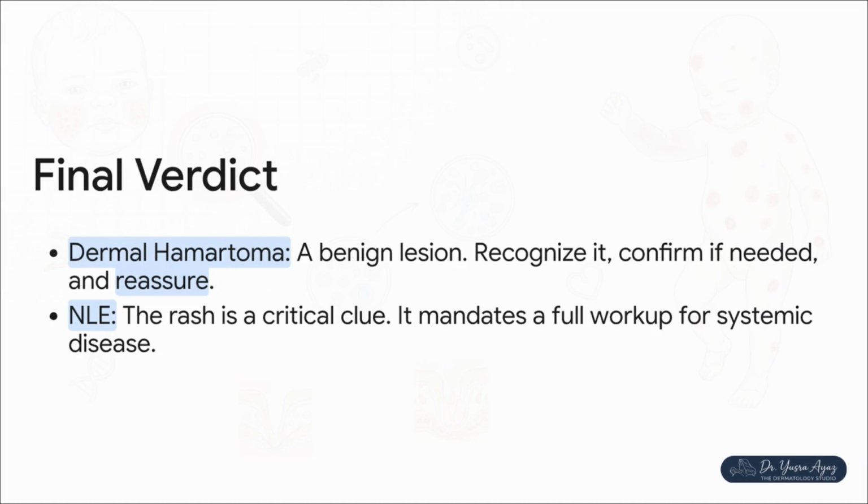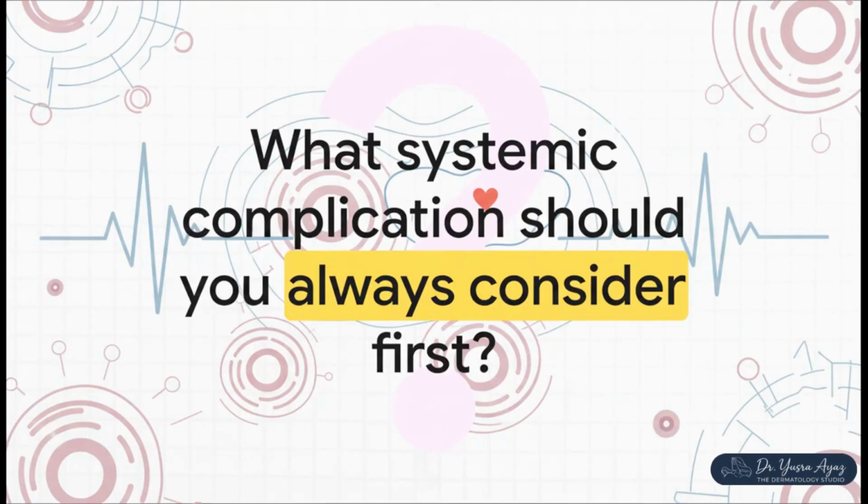But case 2, neonatal lupus, that rash is a 5-alarm fire. It's a critical clue. The rash itself will go away, but it demands a full workup for systemic problems, especially congenital heart block. So you have 2 paths. One is wait and see, and the other is stop everything and investigate now. And that brings us to our final thought.